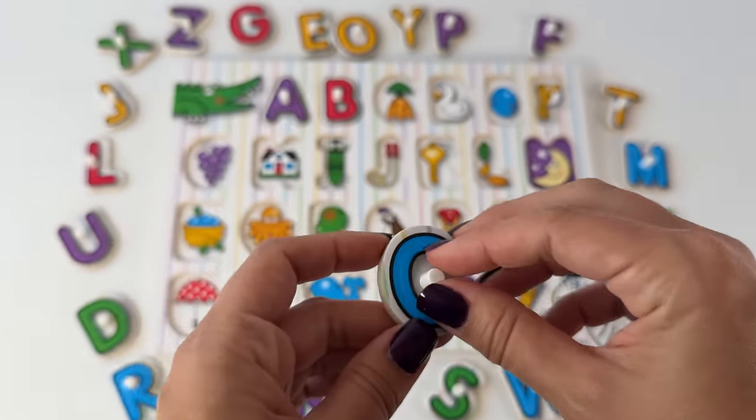G for grapes. Let's find the G. Here it is. G says G. Grapes. Let's trace the G. Start at the top, up and around, and give it a line across. Say G, G, G, G. Grapes. Next, we have the letter H for house. H, where are you? Here you are. H says house. Let's trace the H. Straight line down, straight line down, pick up, line across the middle. H, house.